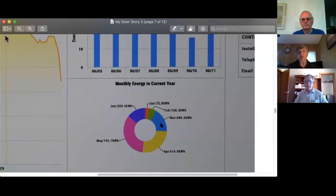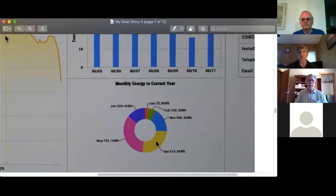March gets to be really cooking pretty good, 400 kilowatt hours. April, we're really waking up the system. We're zooming right along really nicely at 616 kilowatt hours. And by May, we're at almost 800 kilowatt hours and really cooking out there. And June is easily on pace right now to surpass May. And last year, July and August were gangbusters too.